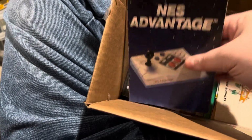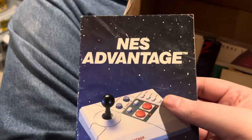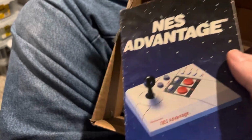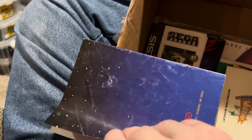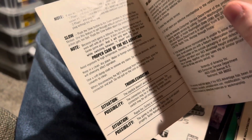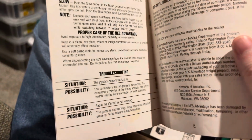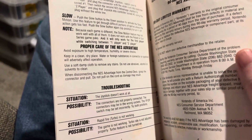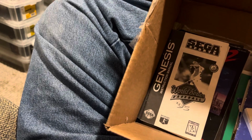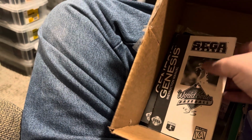An NES Advantage Manual. This was nice because he actually sold me an NES Advantage a couple of years ago for a very decent price. And now I have the manual to go with it. So, again, not perfect. Cosmetically, it's got a couple flaws here and there, but it's not so bad I wouldn't take it.